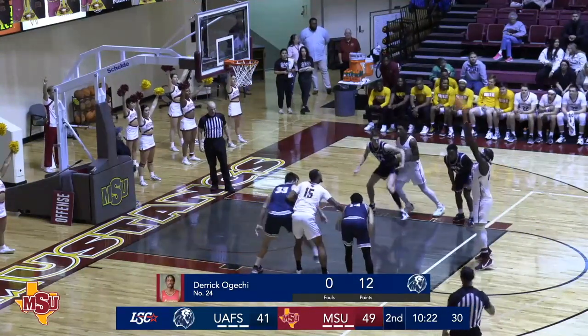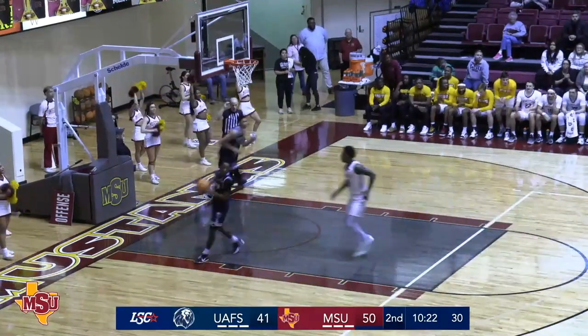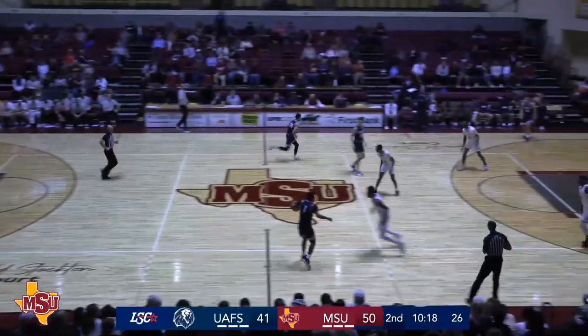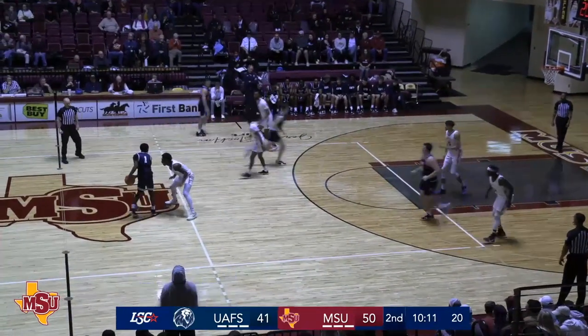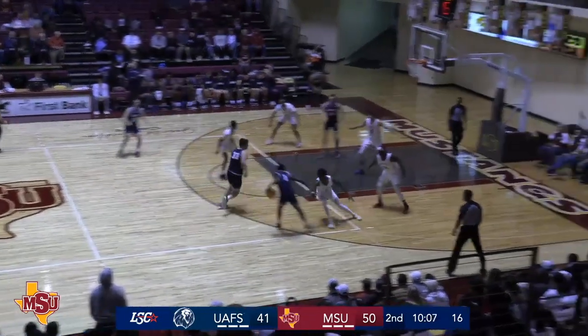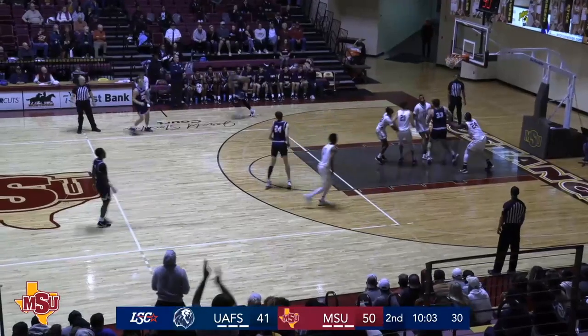That's what Midwestern State has over the last 2.5 minutes plus, and Ogechi adds to that, hitting the free throw. The Mustangs have hit 4 straight from the field. Fort Smith has missed 4 in a row, and they trail by 9. Midwestern State leads 50-41 after trailing 31-27 at halftime. They've outscored the Lions 23-10 here in the second half.